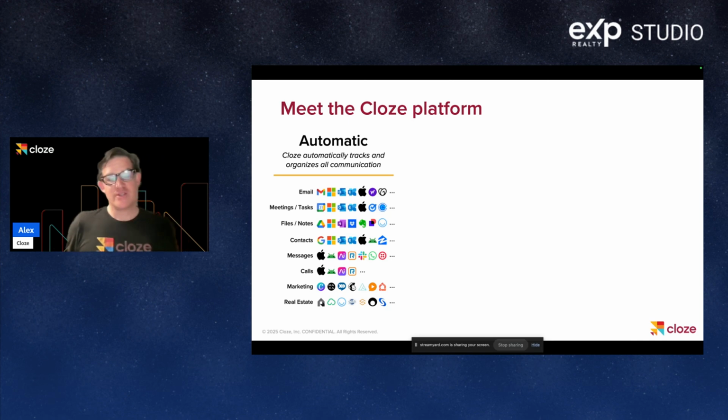One of the very unique things we do with Cloze is we allow you to connect your mobile phone. What I mean by that is you can connect your iPhone or your Android phone, and we're going to automatically track your calls and texts on your real phone number. We're the only ones out there that do this. So that means you don't have to get a new phone number. You don't have to even dial from within Cloze. You can just keep doing what you're doing, texting outside of Cloze, calling from outside of Cloze, and we're going to track that history for you. It's all done securely and privately. Talk more about that as we go.